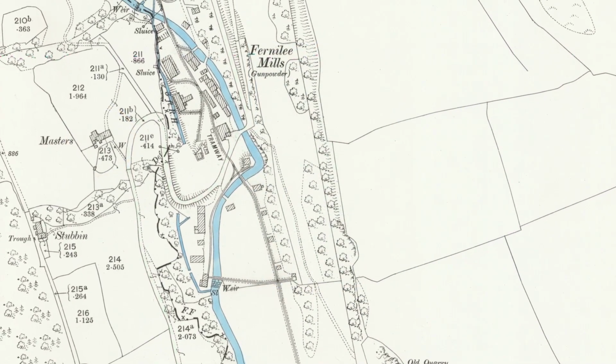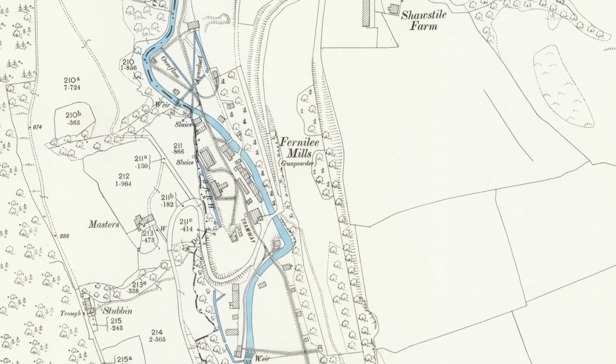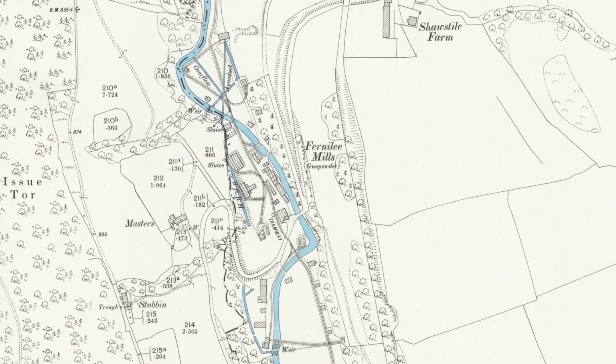From here, it was just a short distance to the Gunpowder Mill, which brings us full circle, back to the starting point of this brief history of Fernilee Reservoir.